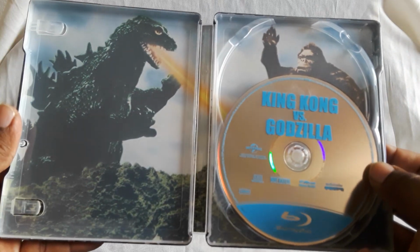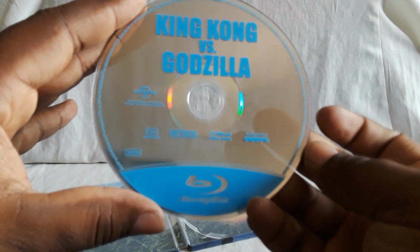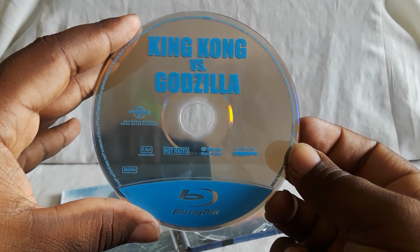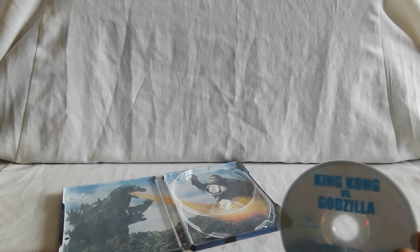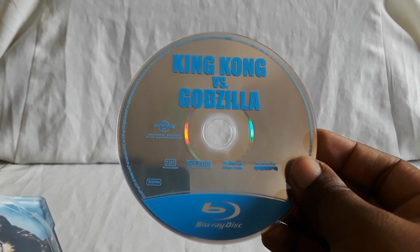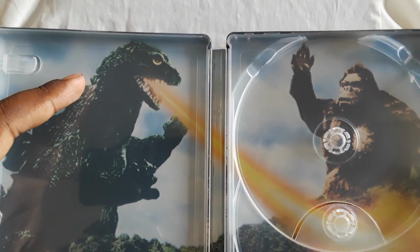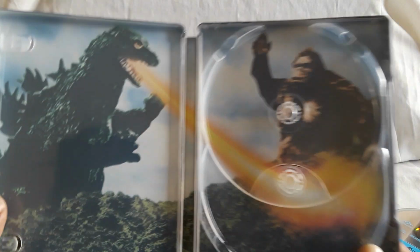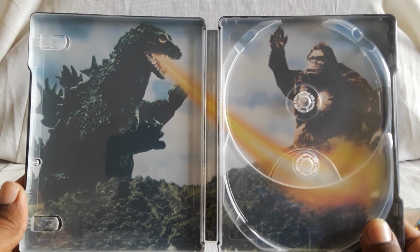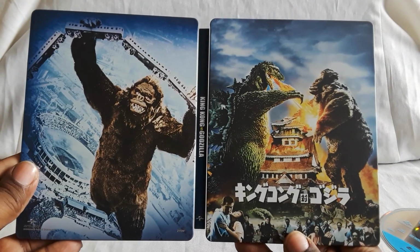And, okay, here's the disc. So they put the 2-disc one in here. Not sure why. So there's that. Translucent. Quality is okay. Very bare bones. I don't believe this was remastered or anything until the Godzilla Showa era set came out. And there's Godzilla. That's what he looks like. Got kind of weird looking eyes. There's Kong. That's the inside. Very nice artwork. There's front and back.